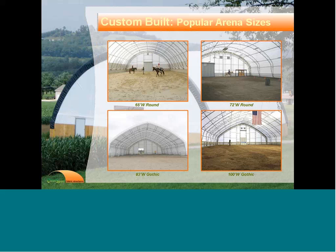So on to our most popular building sizes. The 65 wide round, the 72 wide round, the 83 wide gable style, and the 100 wide gable style are some of our most popular riding arena sizes. The 65 wide round is really nice for our dressage riders because it ends up being a 20-meter width. The 72 is also a great size. The 83 and the 100 I see a lot with our Western clientele and our customers that jump also.